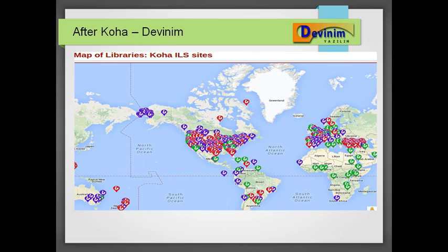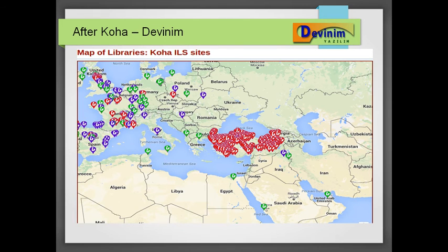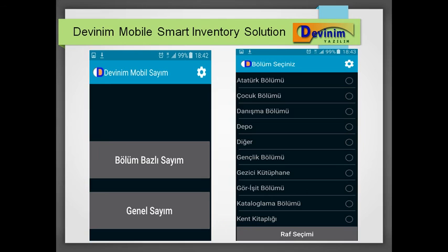This is the country of Turkey on the right-hand side. Every single city has a Koha implementation. It is not local, it is centralized, but even small villages are using Koha for the moment. There are some buses. They put the books on the buses and go to villages. And they connect to Koha and do the circulation. As you have seen, this is Turkey.